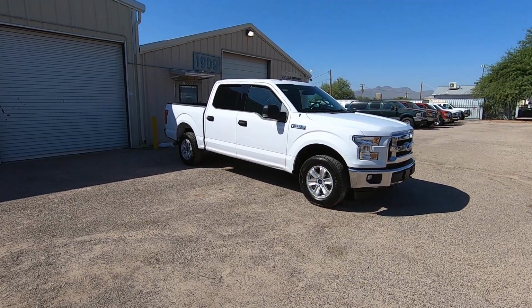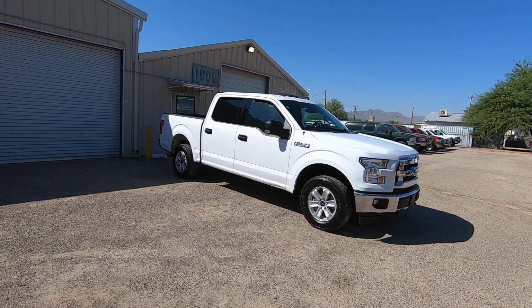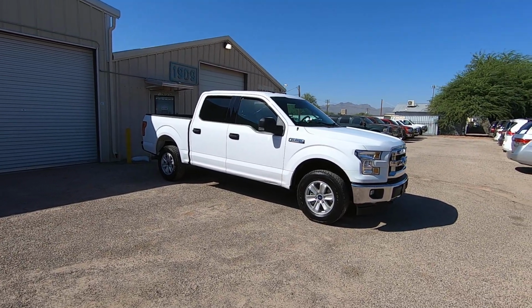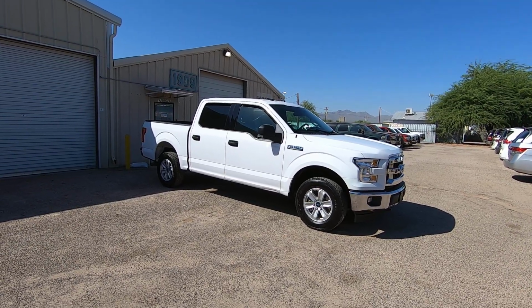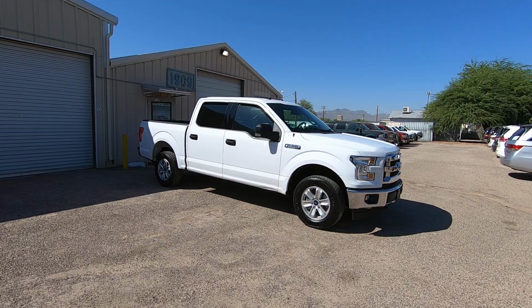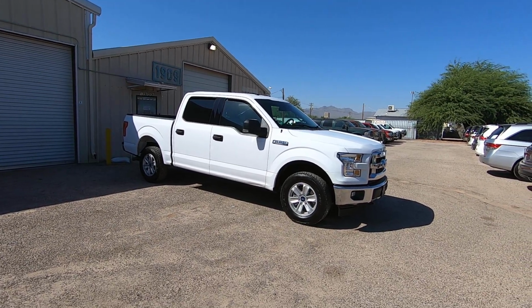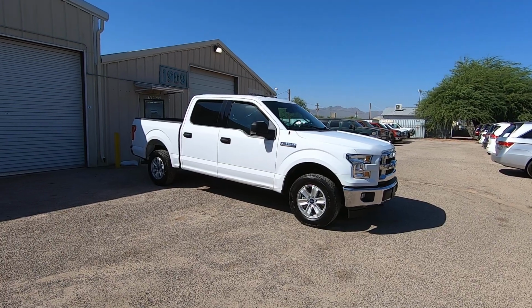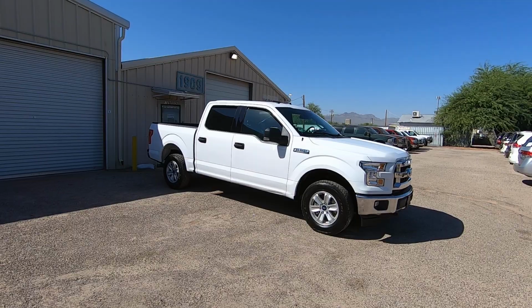We're selling this truck. It is a 2017 Ford F150. It's a crew cab, short bed, 5.0 gas V8. It's a four-wheel drive XLT, has 121,600 miles. It was a lease return that we purchased up in Phoenix.